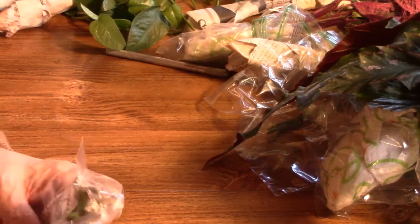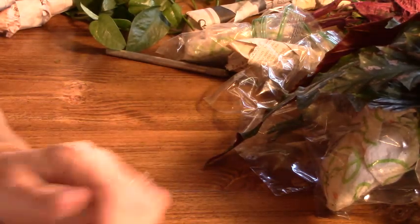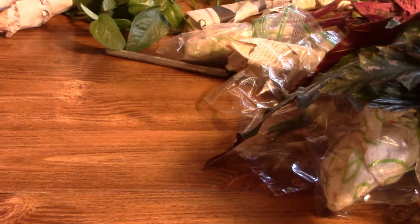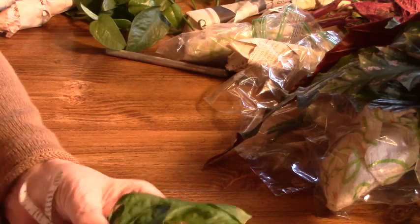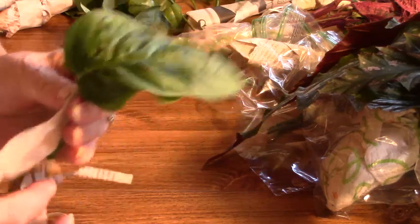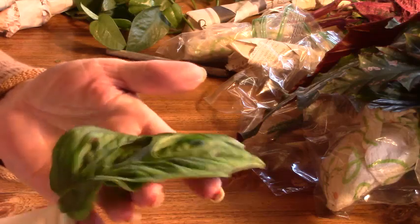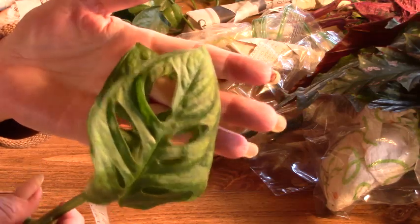Okay, what do we have here? This must have taken you forever to wrap all this stuff. Oh, these are the wide leaf Adansonii. Oh, I love these. I have the slender leaf one. In fact, I got those from Suzette, but I don't have the wide leaf one, but now I do. Yay! Thank you, thank you.